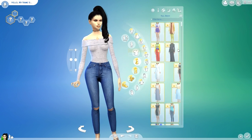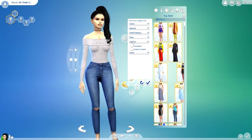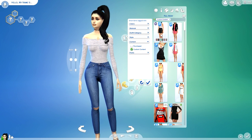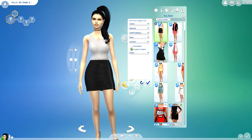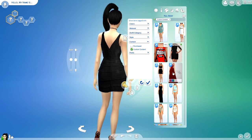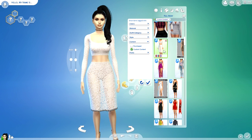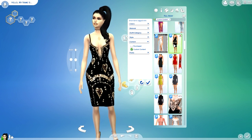Okay, so let me see if there's any full body items that we downloaded. I am having so much fun. I cannot wait for you guys to see this. I can't. This is really cool. Here's that little dress that we saw earlier. Okay. Anything else here? No, that's been there. Here's that little dress.